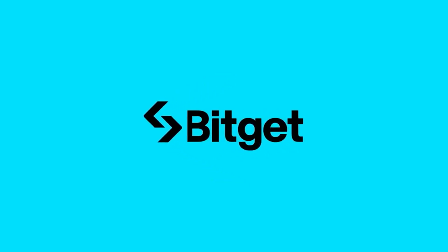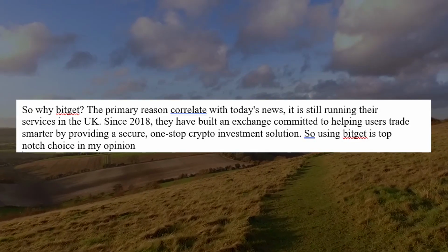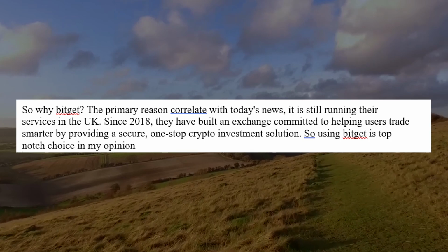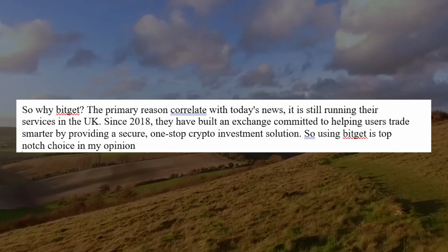I prefer for any crypto users to use Bitget, one of the most secure and versatile exchanges to date, with a lot of trading volume flowing into the exchange. So why Bitget? The primary reason correlates with today's news: it is still running its services in the UK. Since 2018, they have built an exchange committed to helping users trade smarter by providing a secure, one-stop crypto investment solution. So using Bitget is a top-notch choice in my opinion.